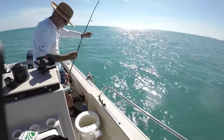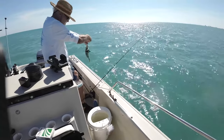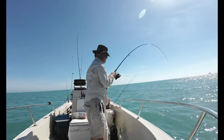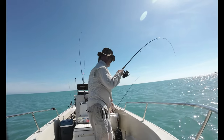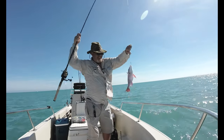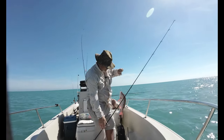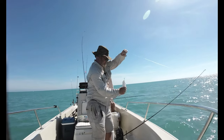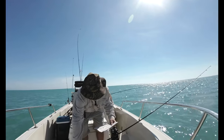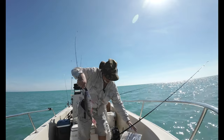That's the old, what is it called? Something school fish or, dang, it's on the tip of my tongue. Porkfish. That's what it is. Porkfish. Oh, come on. Come on up here. Oh, that's a... Look at that, dude. Now we gotta look and see if this is a lane, because if it's a lane, dude, it's a keeper. Yeah, that's a lane. Yes, sir. Nice lane. Keeper. All day.